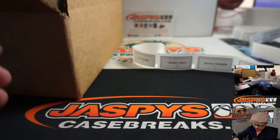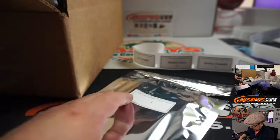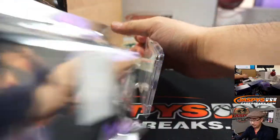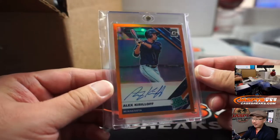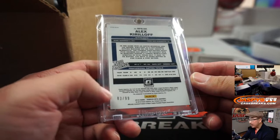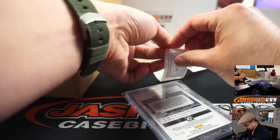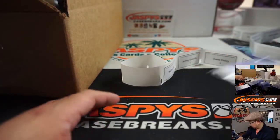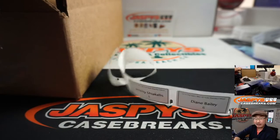Ian, you're up next with number three. Alex Kirilov, nice rated prospect autograph from Donruss Optic, 83 out of 99. Next up, William, pack four.